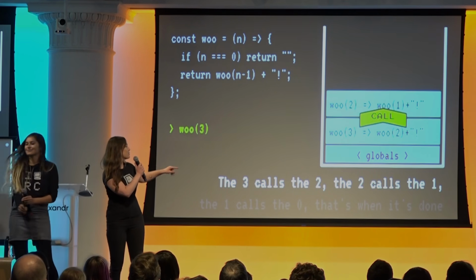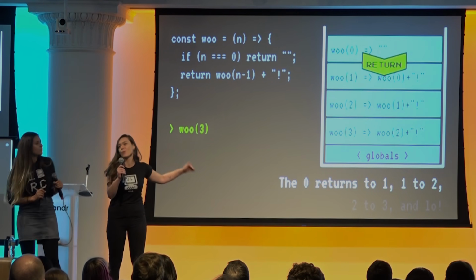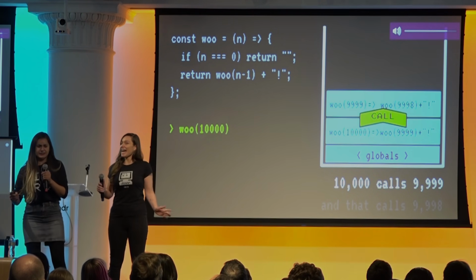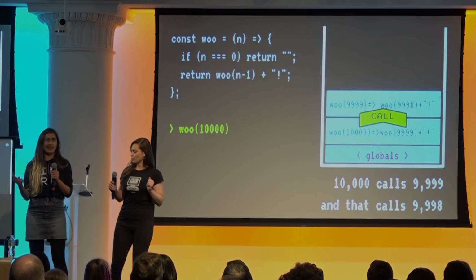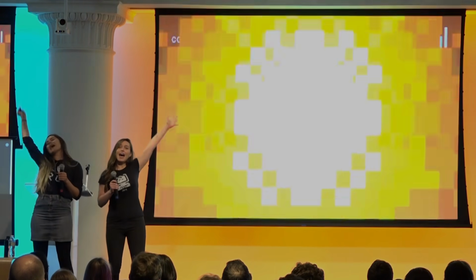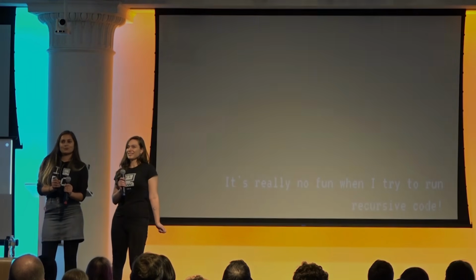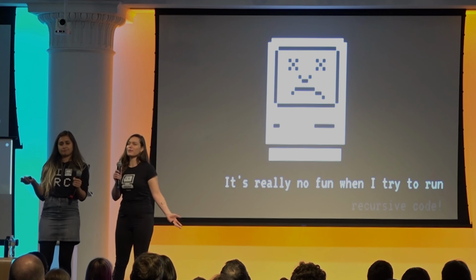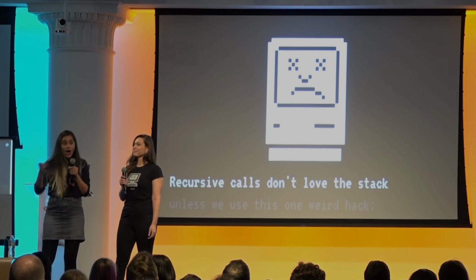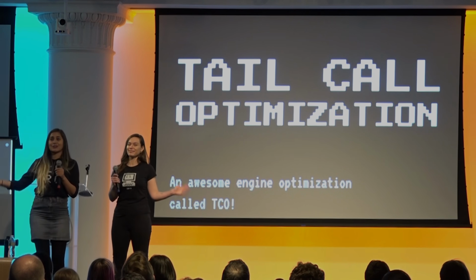The 3 calls the 2, the 2 calls the 1. The 1 calls the 0, that's when it's done. The 0 returns to 1, 1 to 2, 2 to 3, and lo! 10,000 calls 9,999, and that calls 9,998, and sooner or later, watch that call stack flow! Stack overflow! It's really no fun when I try to run recursive code. Recursive calls don't love the stack, unless we use this one weird hack. An awesome engine optimization called TCO.